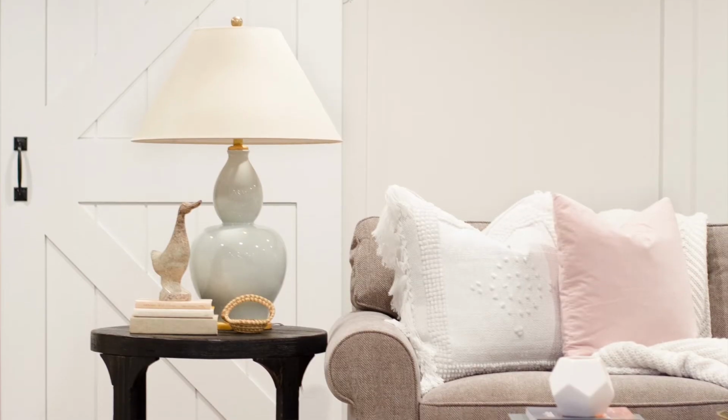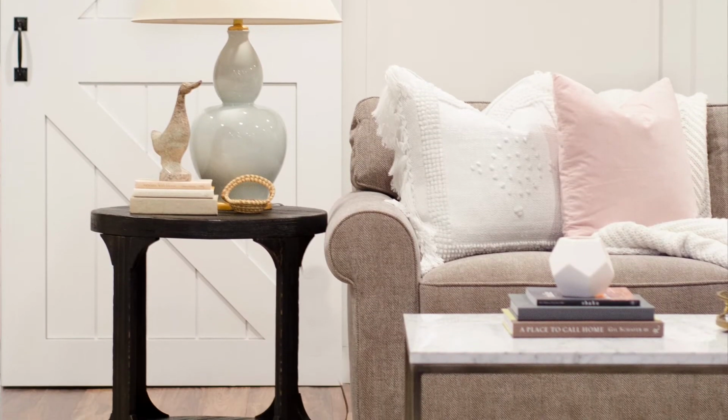And the last piece from Raymour and Flanigan that I added to the basement was the Bellagio End Table. I was looking for something a little bit chunky that would balance out the other colors and materials I used in the room, and I knew when I saw it that it was just right.